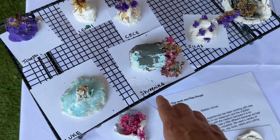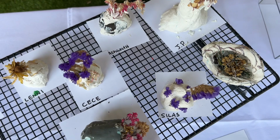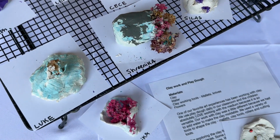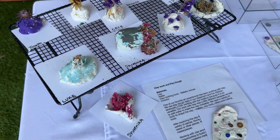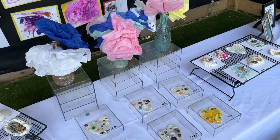These are also some dried flowers. When the children were working on these clay pieces, they revisited them 3 or 4 times before they got them the way that they wanted them to be. So there's a lot of intentionality in our work, and we're really proud of our first art show.